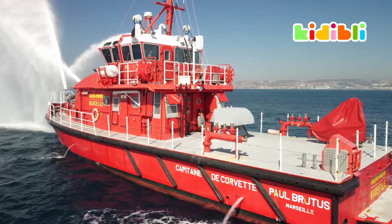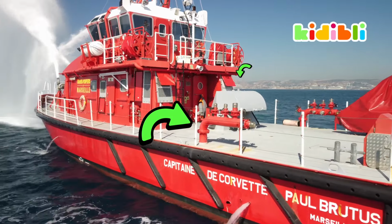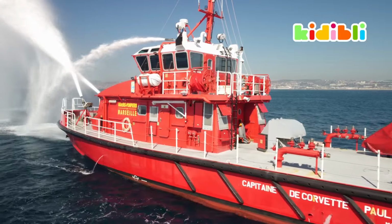Here we are on the quarter deck. What you see here is called a clarinet. Not for playing music, though. It's for connecting the fire hoses. This clarinet is directly connected to the pumps in the hold of the boat.